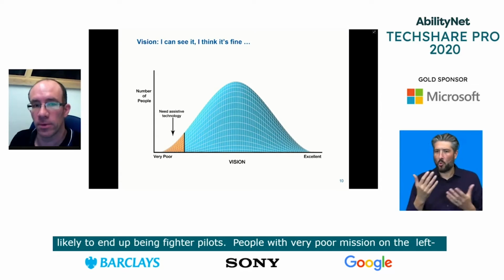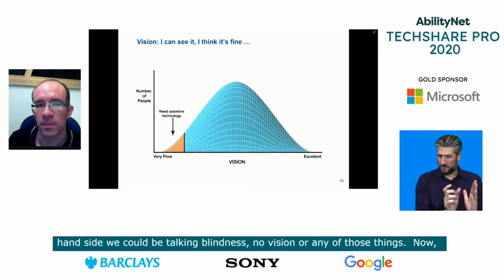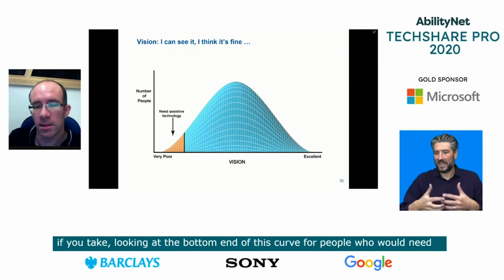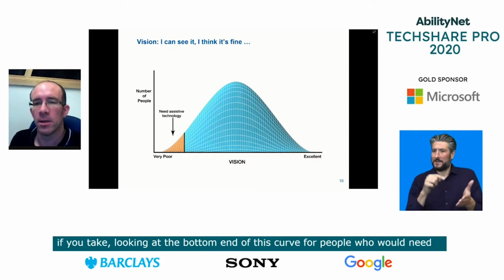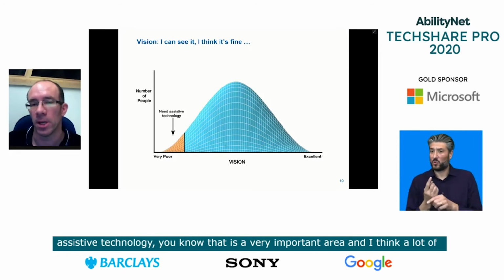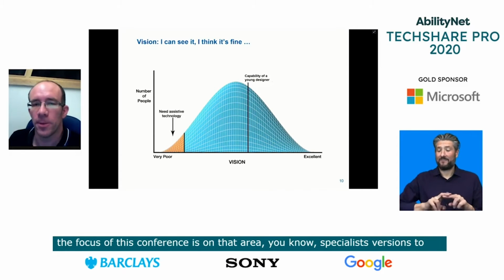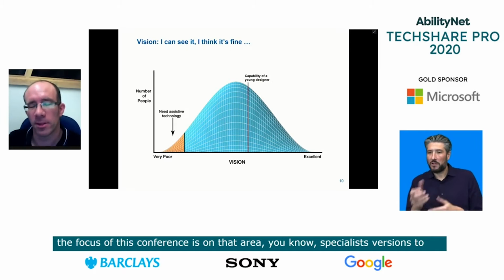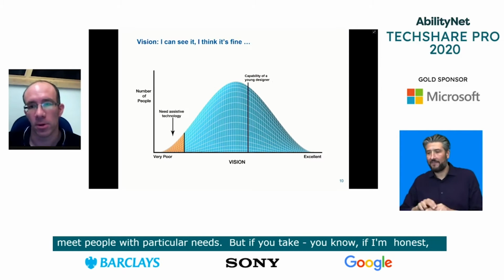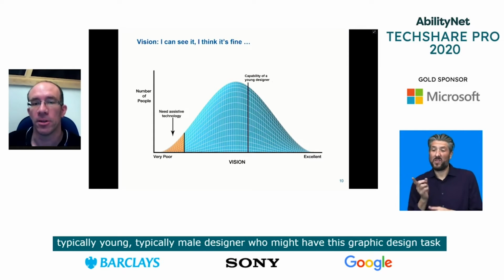Now, if you take looking at the bottom end of this curve for people who would need assistive technology, that is a very important area. And I think a lot of the focus of this conference is on that area of specialist solutions to meet people with particular needs. But if you take a, if I'm honest, typically young, typically male designer who might have this graphic design task of this library map that I've hypothetically posed, they're typically going to have better than average vision.